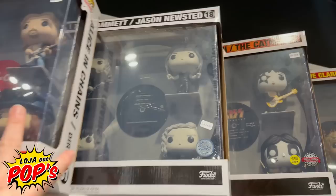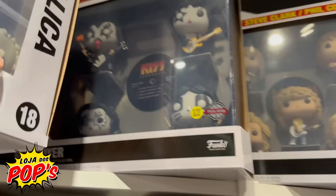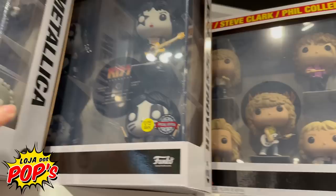They do take up a decent amount of space, unfortunately, but they're super cool because, I mean, look at this one. Look at the Kiss one. It glows in the dark. You get the four pops and the album. I mean, it's really cool.